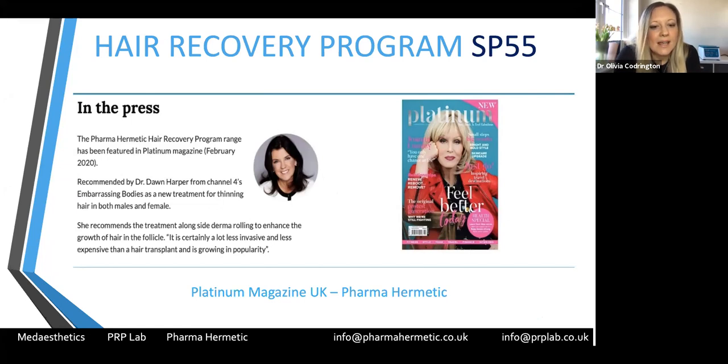So she said, alongside derma rolling to enhance the growth of hair in the follicle, it's a lot less invasive and less expensive than hair transplant and is growing in popularity. And it really is. It's something that opens up hair restoration to many of us rather than it just being reserved for people with very deep pockets.